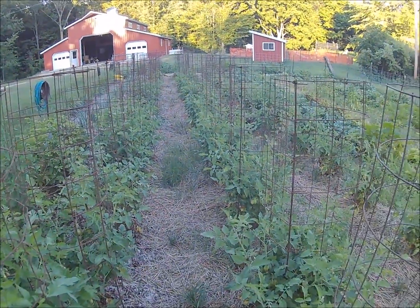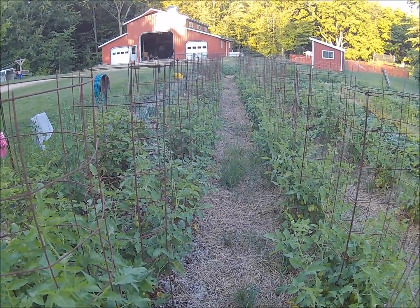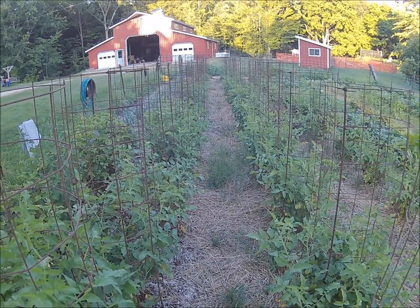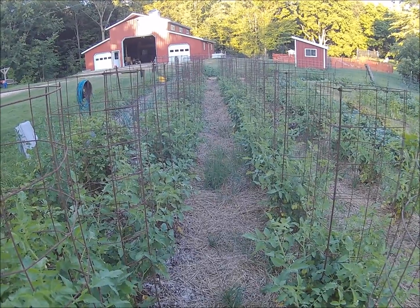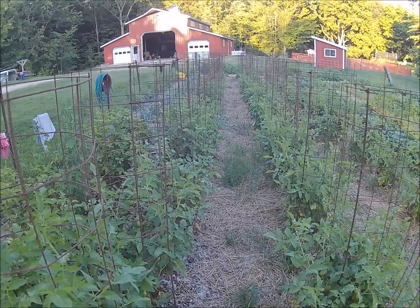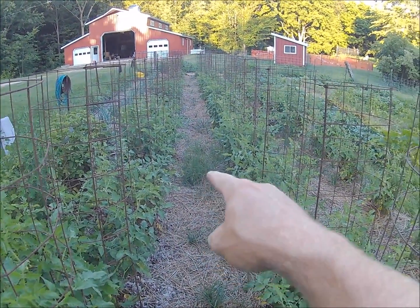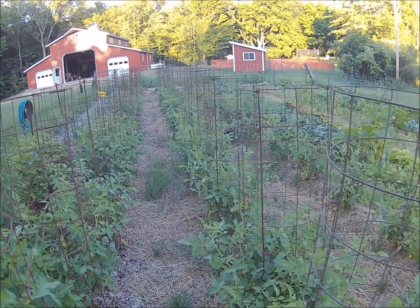Tomatoes. We've got about 55 Roma tomatoes out here. Some look really great and some, yeah, not too great, but this should yield more than we need. And as you can see, we got actual wheat coming up where we used the straw mulch.